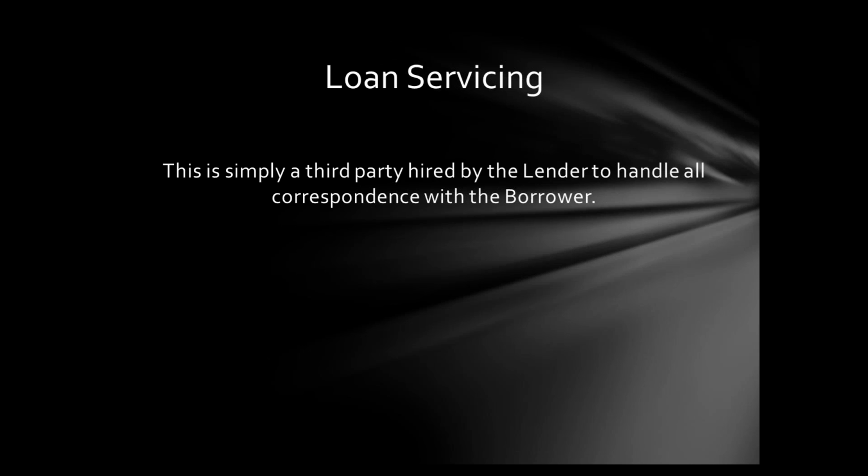Okay, a little bit more about loan servicing. So this is simply a third party. There's hundreds of them out there, just like there's hundreds of self-directed IRA custodians. But the loan servicer is a third party who handles all correspondence between borrower and lender. Borrower doesn't talk to lender. Lender doesn't want to talk to borrower.